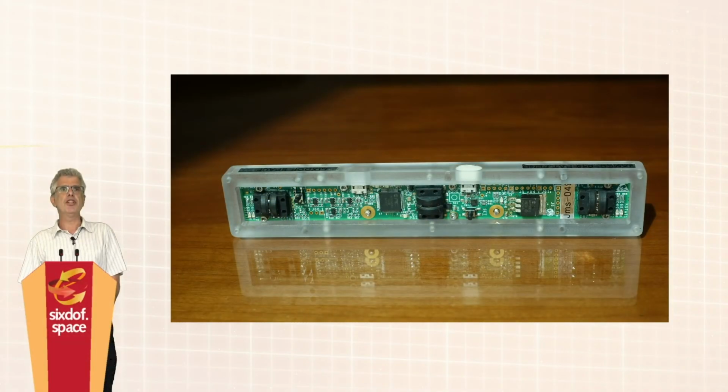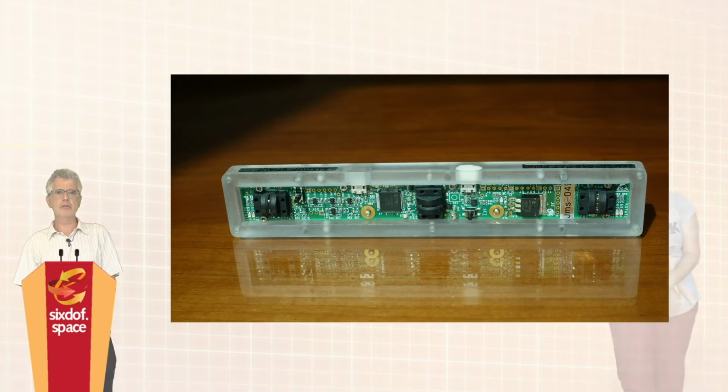This is what our first generation sensor boards look like. It holds 3 optical assemblies and the control electronics. It's passed rigorous military level testing for vibration and impact resistance, and now we are prototyping a 2nd generation design with improved performance and flexibility. I'm going to hand you over now to my team to tell you a little bit about their work.